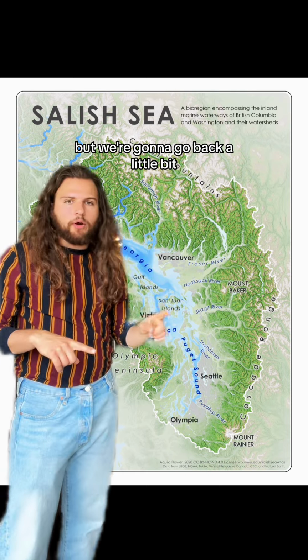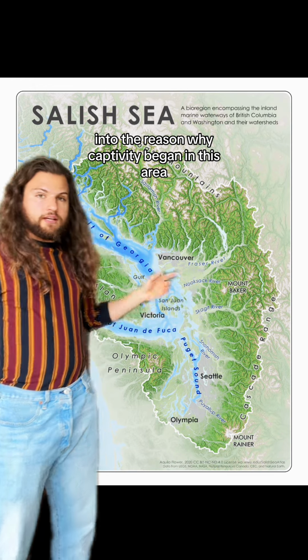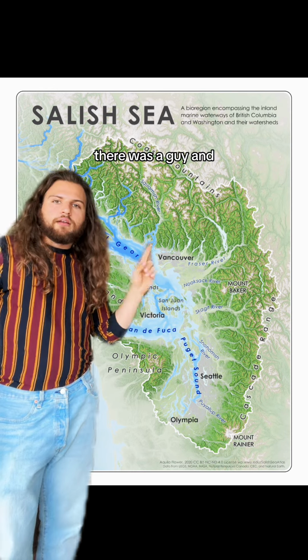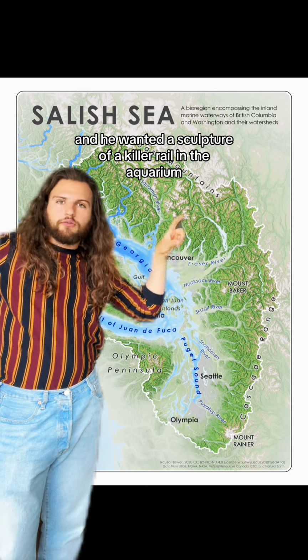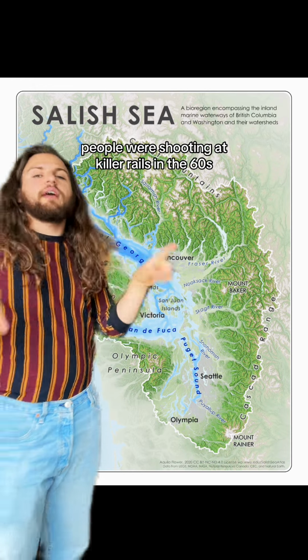But we're going to go back a little bit into the reason why captivity began in this area, because it originally started with Vancouver. There was a guy named Murray Newman, who was the head of the Vancouver Aquarium, and he wanted a sculpture of a killer whale in the aquarium because people hated them. People were shooting at killer whales in the 60s.